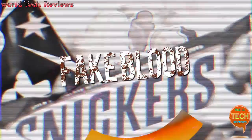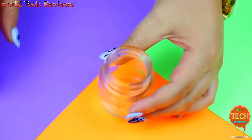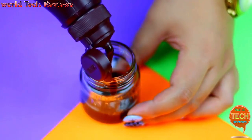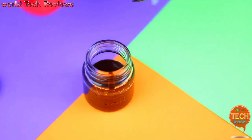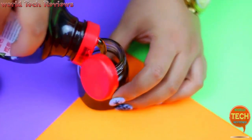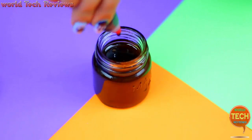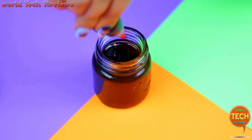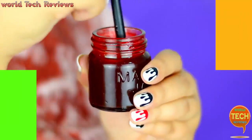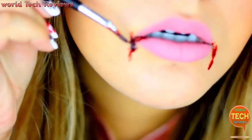Fake blood is super easy to make, and you probably already have all the ingredients. For this, you will need a little bit of liquid chocolate, a little bit of honey, and a bunch of drops of red food coloring. Mix all well together, and that's it! There you have it! Not only does it look super real, but it's edible!